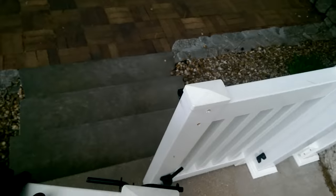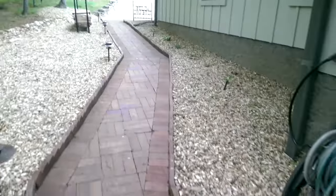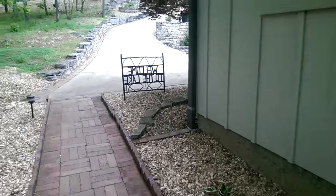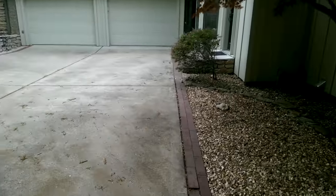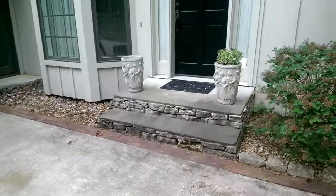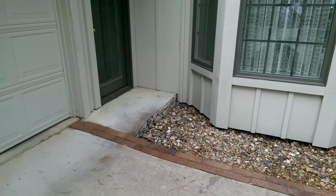Come down here and do this set of stairs right here. And we're going to come around the front and we're going to do this front stoop. And there's another pad over by the garage door. So we're going to hit this front stoop and that little pad right there.